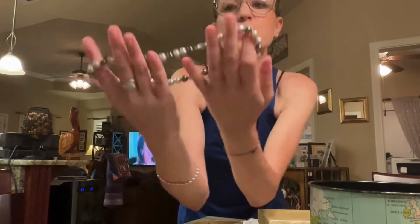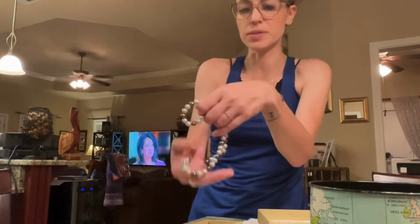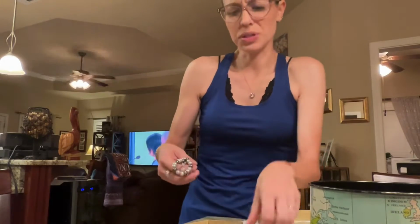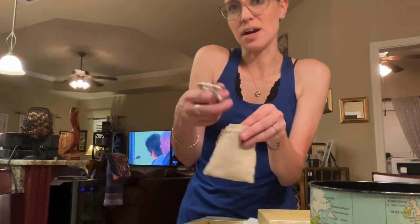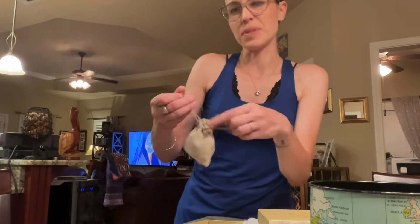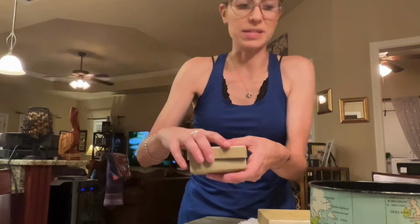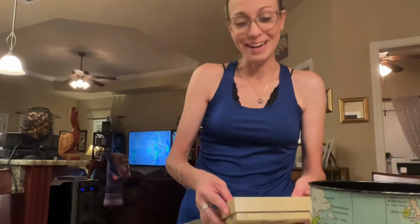I just thought that was really pretty, and I like the colors of the pearls. I like pearls. I don't really wear pearls, but I liked the color on this, and I thought at some point that would be something a little bit different. So again, packaging, you can't argue with that. The packaging alone is worth buying something. You think I'm kidding, but I'm really not.